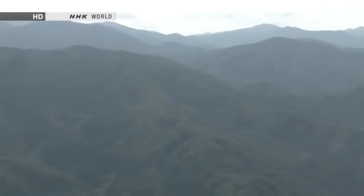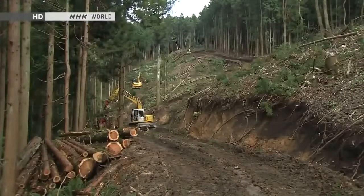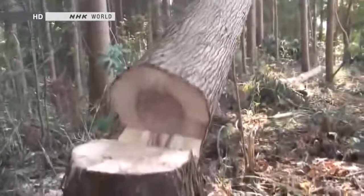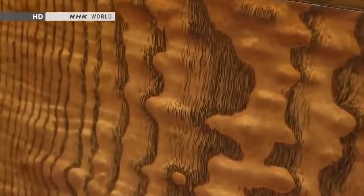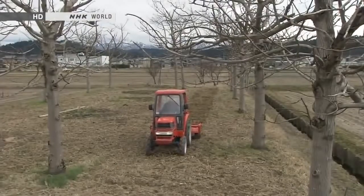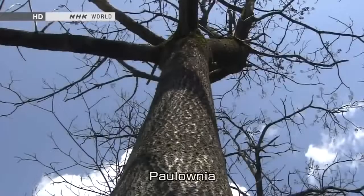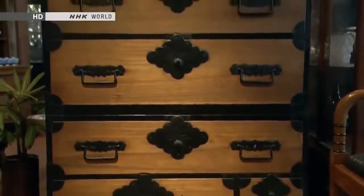70% of Japan's land is covered in forest. For thousands of years, the people of Japan have felled trees and made use of the timber. Japanese joinery work makes use of various woods, including zelkova, hinoki cypress, and paulownia. Paulownia is relatively fast-growing, lightweight, and easy to work. It readily absorbs moisture, so it's often used for clothes chests and boxes that are used to store precious items.